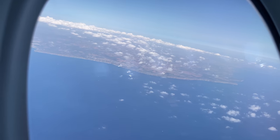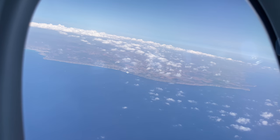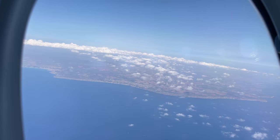On takeoff, we made a series of left turns that gave us beautiful views of the east side of Mallorca.